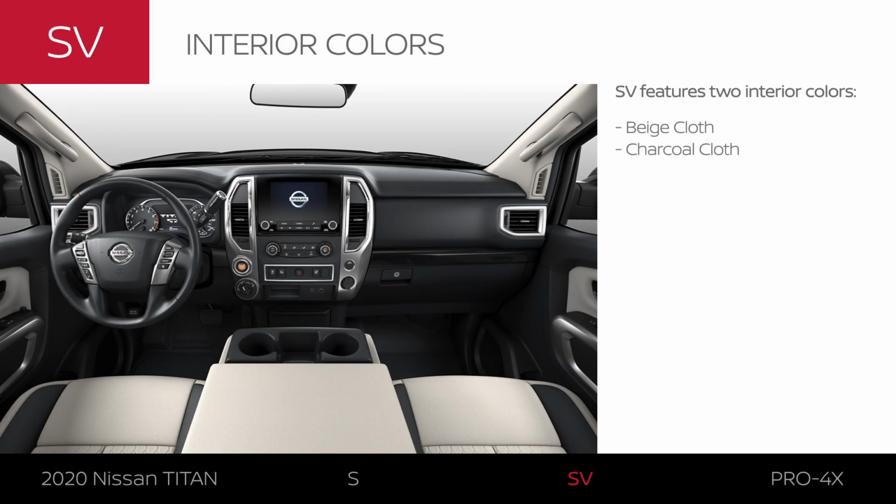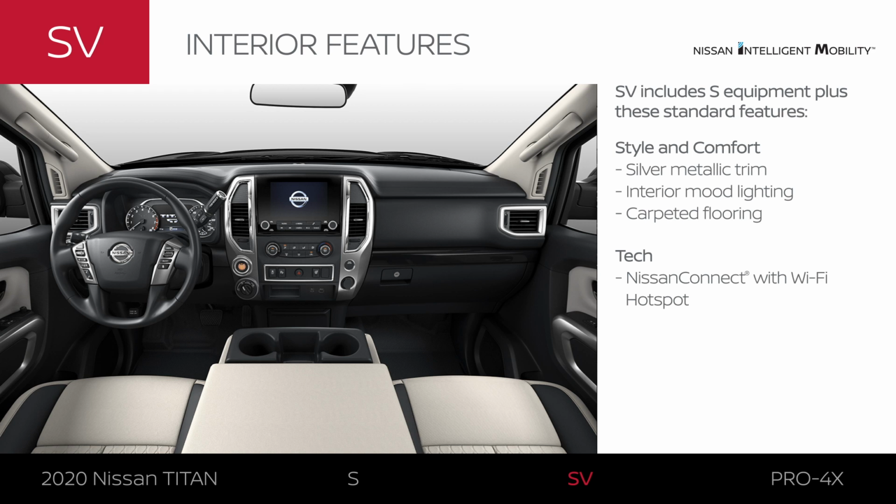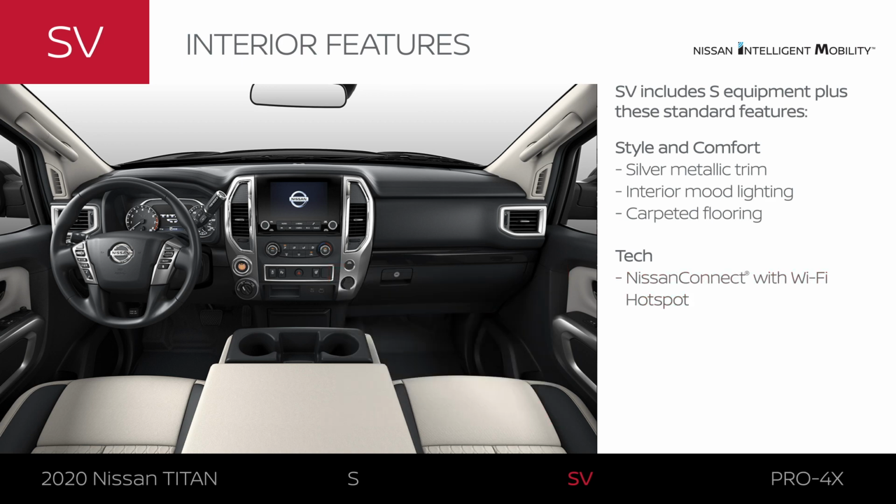The interior comes in 2 colors, beige cloth and charcoal cloth. It's a stylish interior with useful features and smart design, like silver metallic trim, mood lighting, and carpeted flooring. With all the technology of the Titan S, the SV adds NissanConnect with available Wi-Fi for your digital devices.